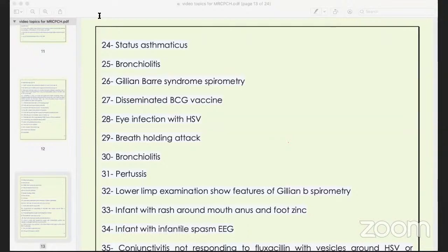I also agree that it can present at birth, because if the mother has herpes in the genitalia, that is HSV type 2. Okay, eye infection with herpes simplex in neonate. Yes, if the mother has type 2 infection, then there is a problem for the newborn.